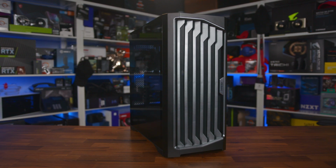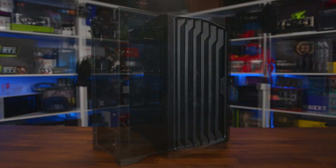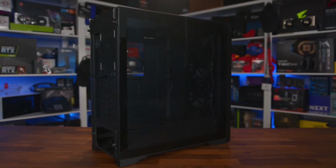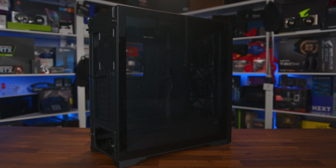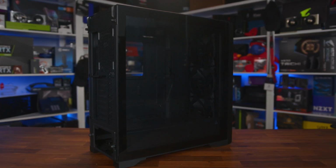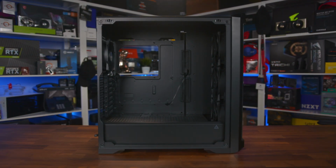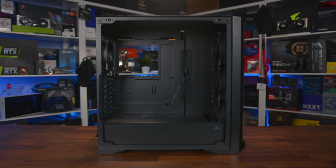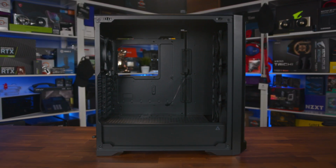The Performance 1 is a full tower case, though from a first glance you wouldn't know it. It's only ever so slightly bigger than a mid tower, and I think the space inside has been used extremely well. It's actually nice to see Antec launching a flagship case for 2023 where no corners have been cut, nothing has been skimped on, and it really can rival the things that have been done recently by Corsair, NZXT, Fractal, and the other key competitors.